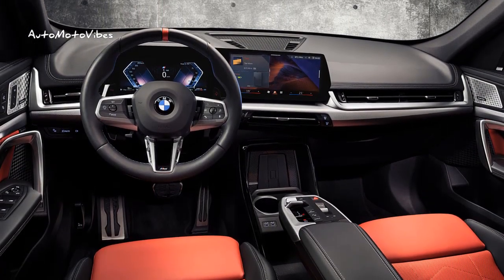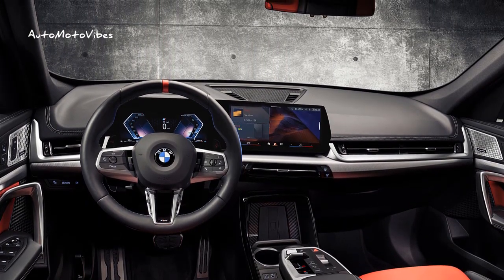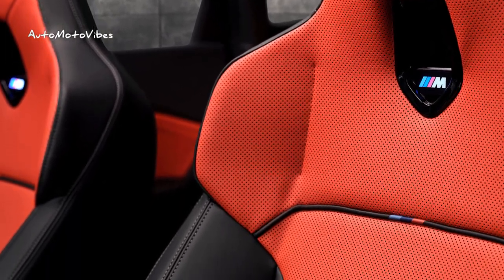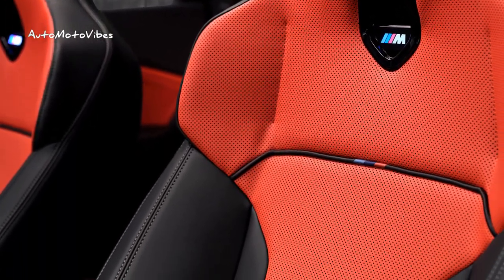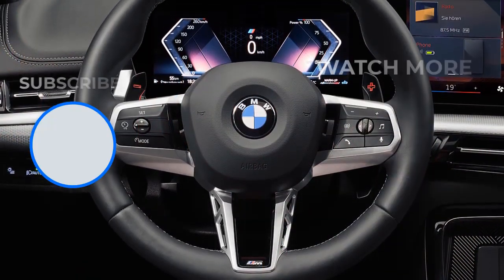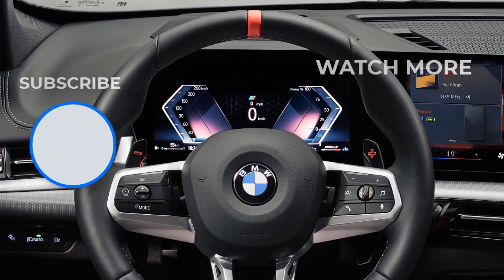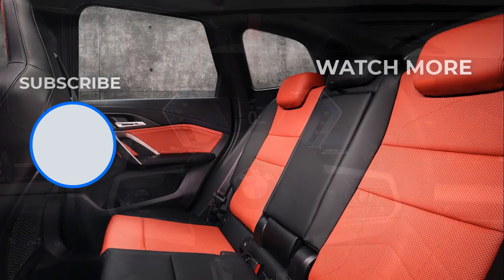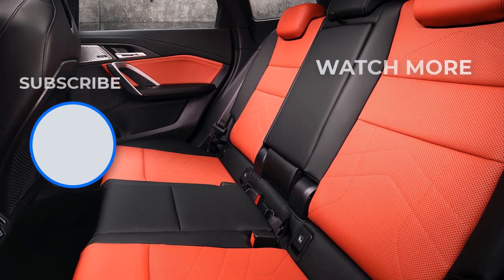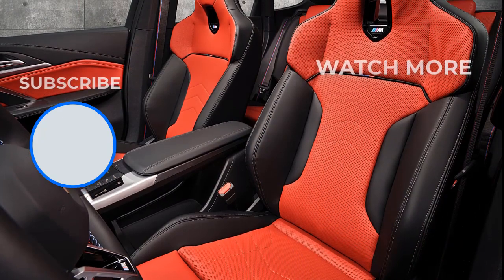Under the skin are new adjustable dampers, a sport steering system, and optional M brakes. Inside is the all-new iDrive 9 along with a sporty space. Here we find Alcantara, aluminium, and leather with M Sport seats, and more. The 2024 BMW X1 M35i xDrive will start at an MSRP of $49,900.